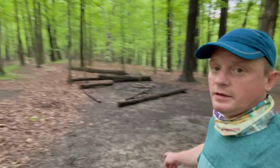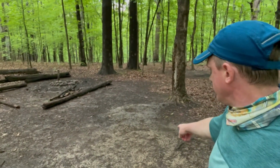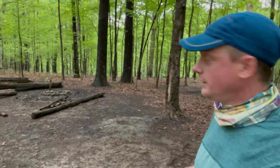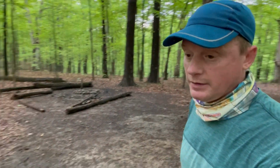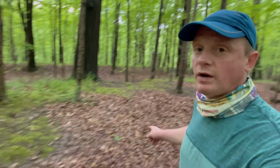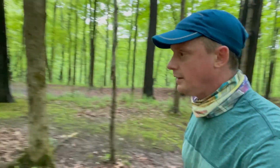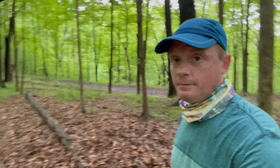Let me show you. This is where you don't want to put up your tent. You don't want to put your tent here. You don't want to put your tarp here for sure. Your hammock doesn't really matter. So what I'm looking at, some of this area. The thicker, the better.